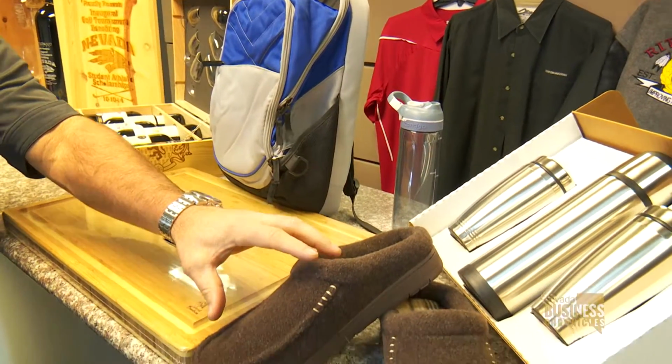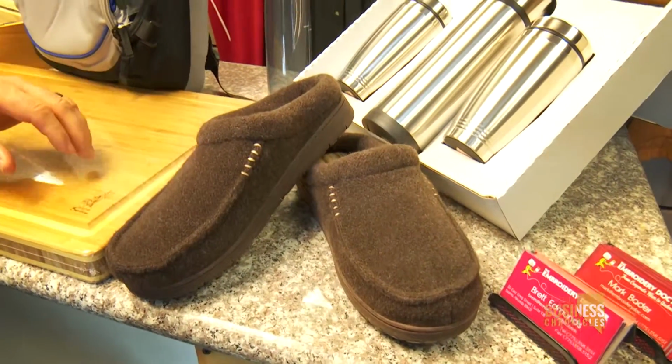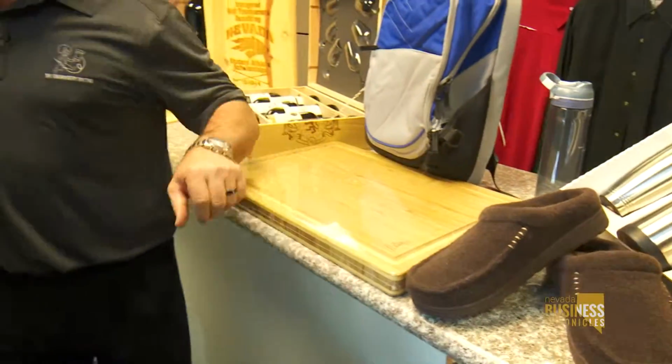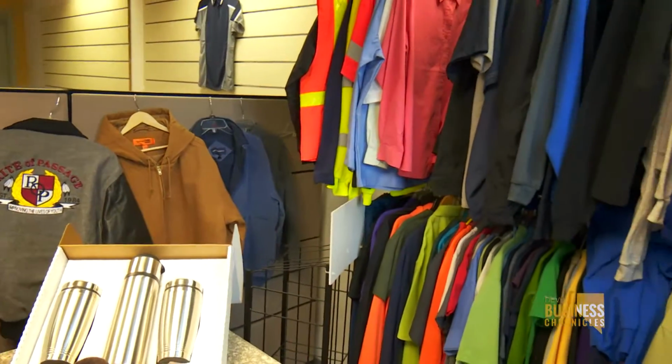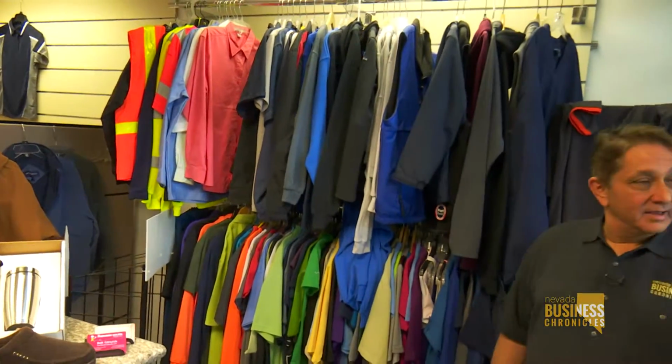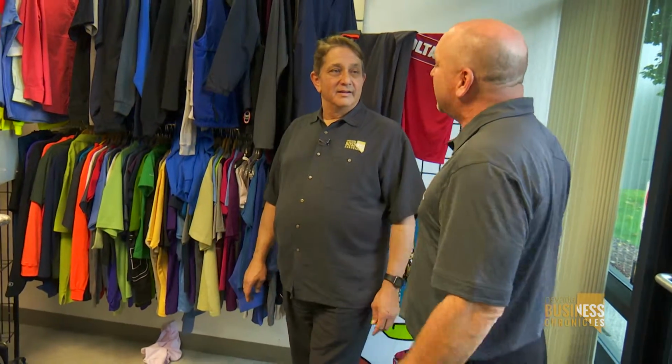We're one of the only companies around that has a hoop to do shoes, and we're going to embroider your logo onto these shoes. Mitch, we have a vast array of samples, jackets and shirts, work shirts, polos, golf shirts, different types of wind jackets and everything right here for people to come in and touch and feel and see what they really like before they make a decision out of one of our catalogs or online.